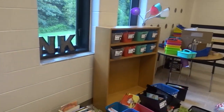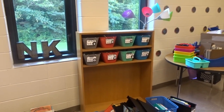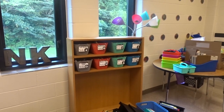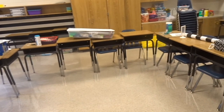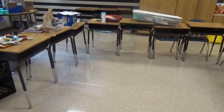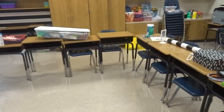All right, the next thing I did, I got those 8 little baskets put up. I've cleaned out all of that. I've arranged my desk in this U shape. I don't know if I'm gonna get my tables like I want. So if I don't get my tables, then I'm gonna leave this for the first day of school, and I'll fix a couple of those desks.